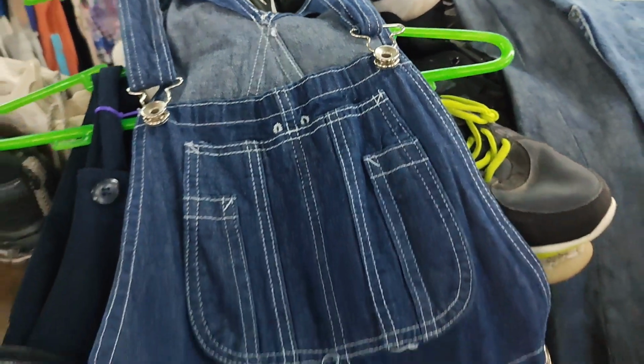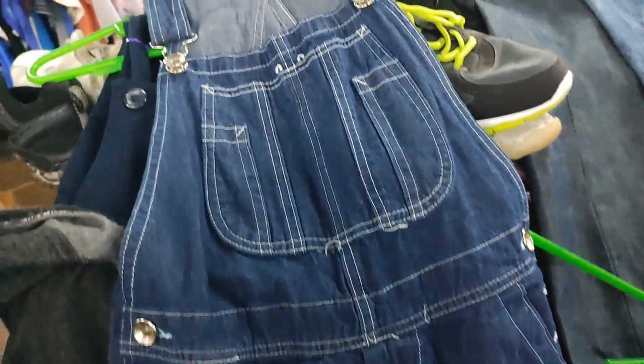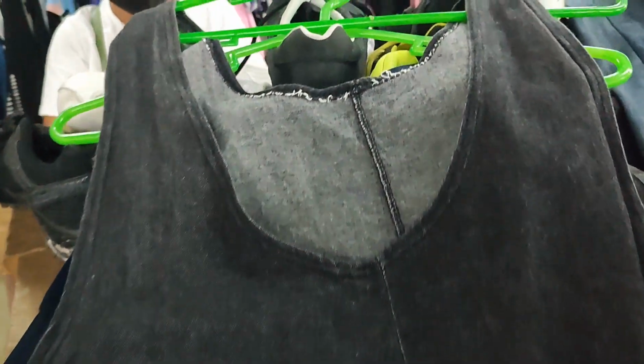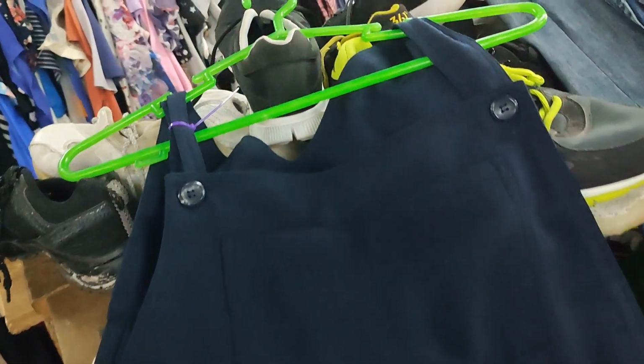And I also find a lot of jumpers here. So, ito yung first item for a jumper. This is a dark wash naman. Excellent condition. And here's another one. This is like a jumpsuit. On excellent condition as well. Another item is this dark blue. Excellent condition as well. This even looks so new. Na parang hindi pa talaga nagamit.